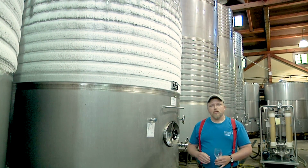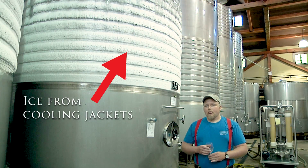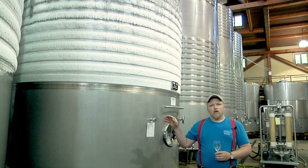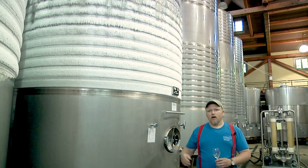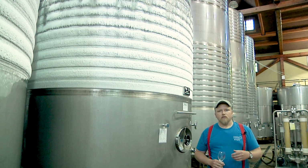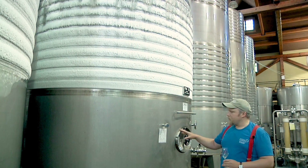White wines are going to ferment at cool temperatures to try to preserve a lot of the fresh and fruity aromatics that are in white wines. And after a cool fermentation that lasts a couple weeks, we are then going to settle the wine once all the sugar has been converted into alcohol and it's actually wine. We're going to settle the wine at this point and then begin the process of clarifying, blending, and stabilizing our wines.